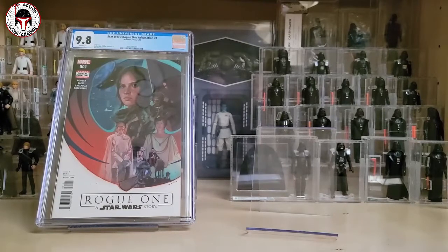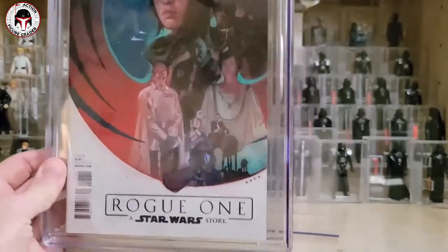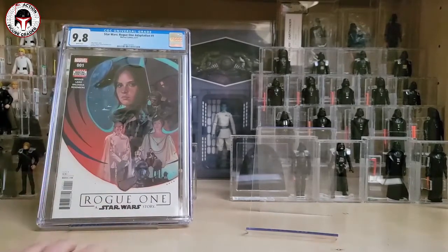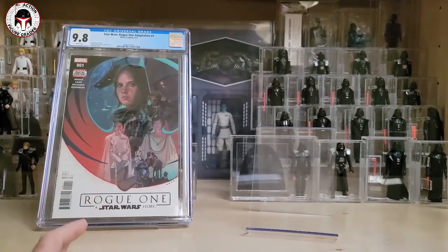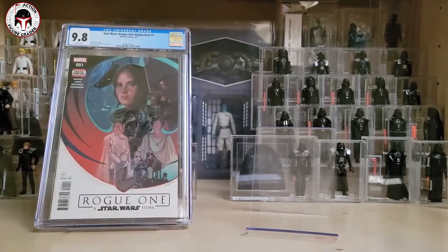Next up, I have a couple of Star Wars adaptations to show you. And I might have already shown this on the channel. I can't remember. If I did, I apologize. But this is Rogue One, adaptation number 1. This is the standard cover. I believe I've already shown this to you, so I'm not going to belabor that too much. But obviously, that's the first appearance of Cassian Andor, Saul Guerrera, Jyn Erso, K2SO, Director Krennic. And by the way, Director Krennic and Saul Guerrera are both rumored to be coming back in the new Andor show. So we will see if that happens or not. But I think I've already shown you that one, but that's a beautiful book and I think worth picking up.